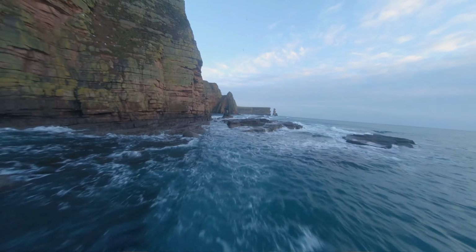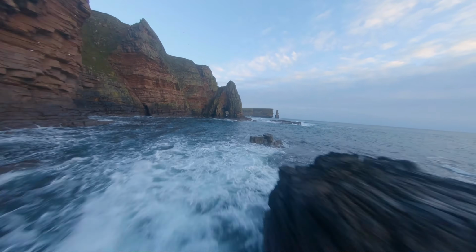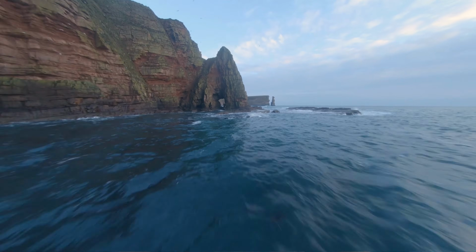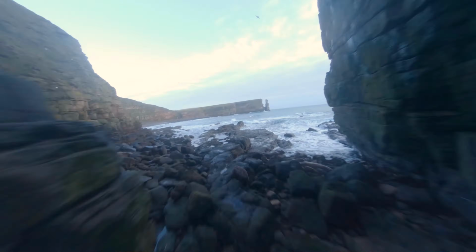I also flew my FPV drone around there. There's a little hole in one of the rocks, and I got some pretty cool shots for my travel video. It's a pretty cool location, and like I said, it's very close to the town of Wick.